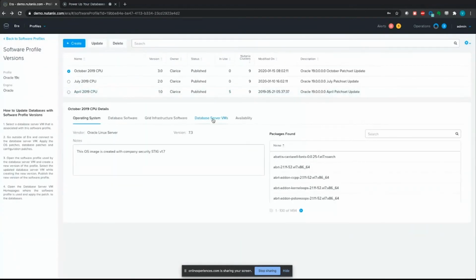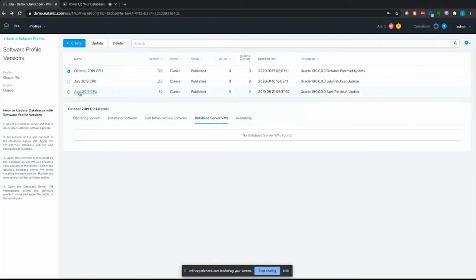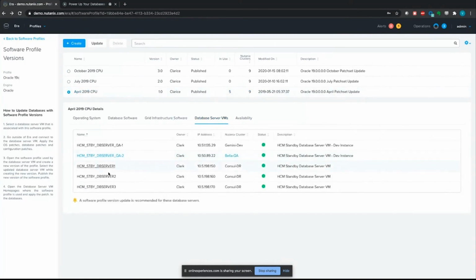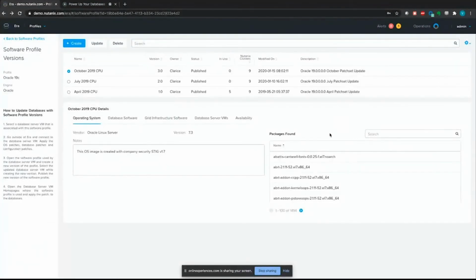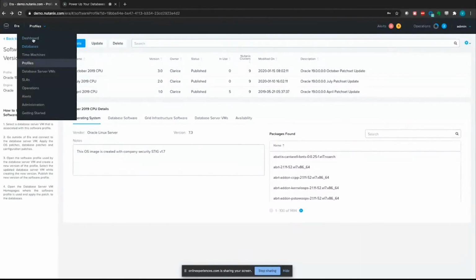So if I go back to any of the other database servers, let me pick up this one. These are all getting updates, so I cannot show you that. But the point here is if you have to do a bulk patching, you can just download the script from the Era itself and create a wrapper on top of it and do fleet patching or bulk patching. That's all from Era side of it.